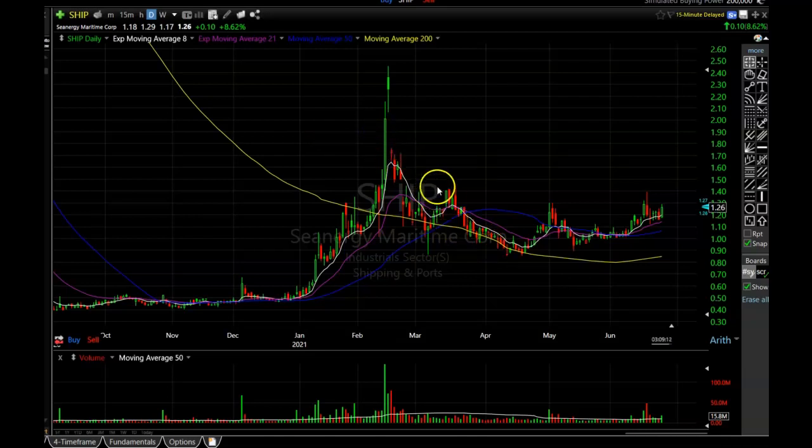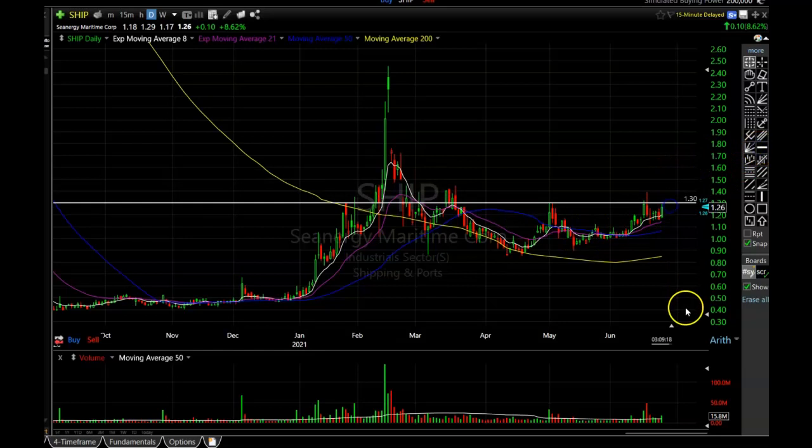It's a beautiful looking chart. Nice rounding bottom, jumping above all of those moving averages, and it looks like it is ready to start putting pressure on this resistance area right around 130 or so. I would think it's probably going to be breaking through it in the near future, and that's why I took a position in it. Just a nice looking stock chart for a swing trade.